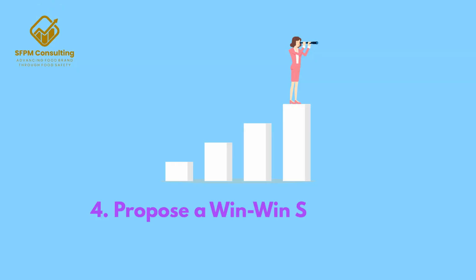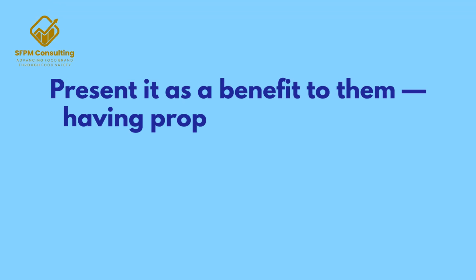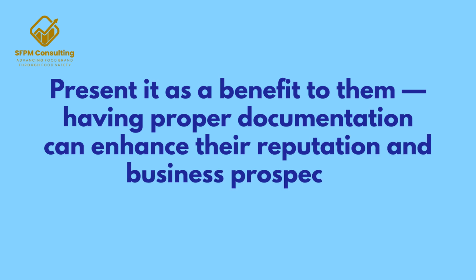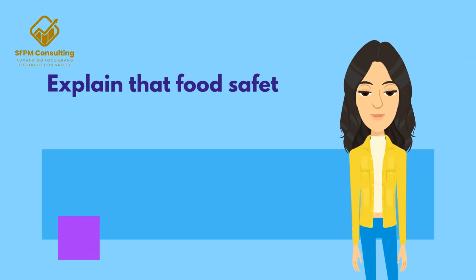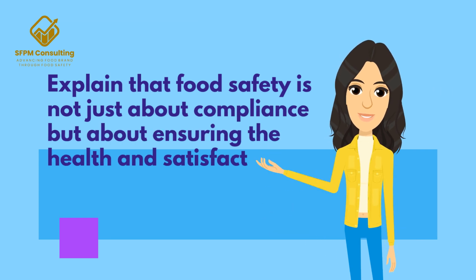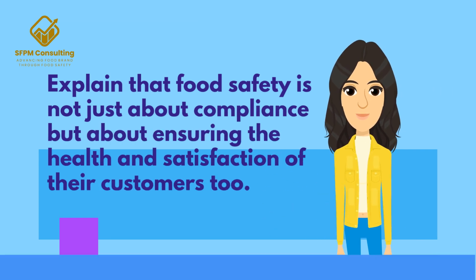4. Propose a win-win situation. Present it as a benefit to them. Having proper documentation can enhance their reputation and business prospects. Explain that food safety is not just about compliance, but about ensuring the health and satisfaction of their customers too.